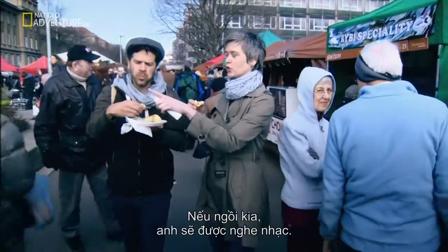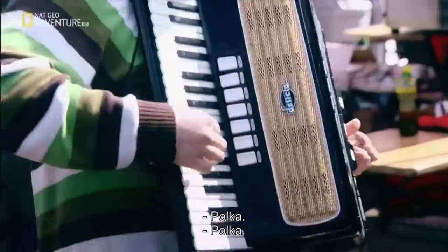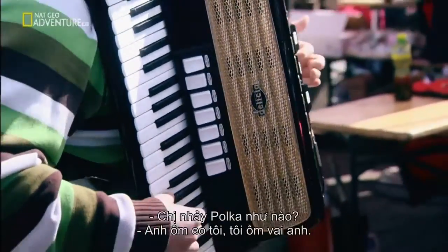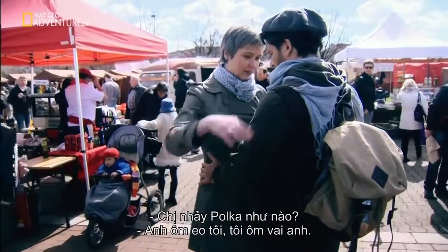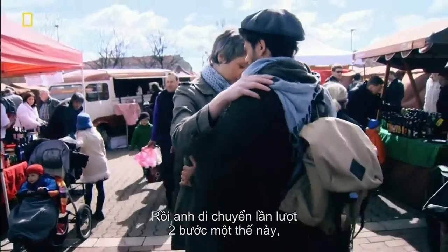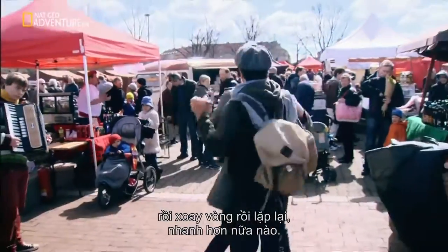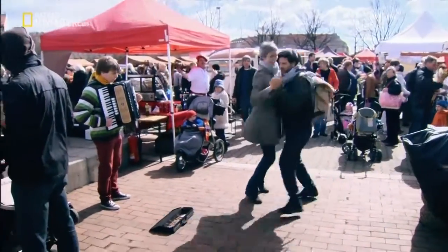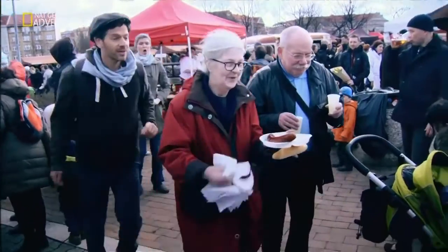But if you could sit there, you could hear the music. Polka. How do you dance the polka? The polka, you hold me like this, yes. I hold you like this, and then you go two times and two times like this. Kind of. And then you are turning and going faster. Oh, the faster you go. Look at that. Wow.